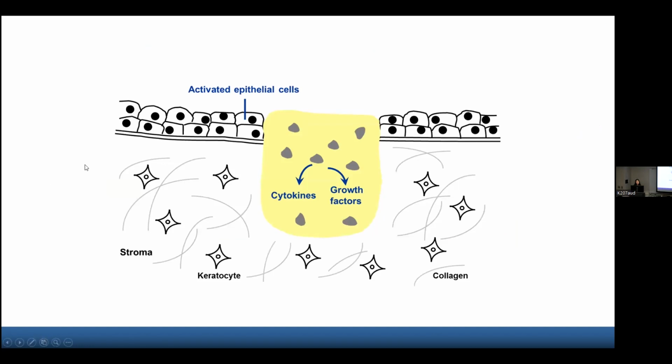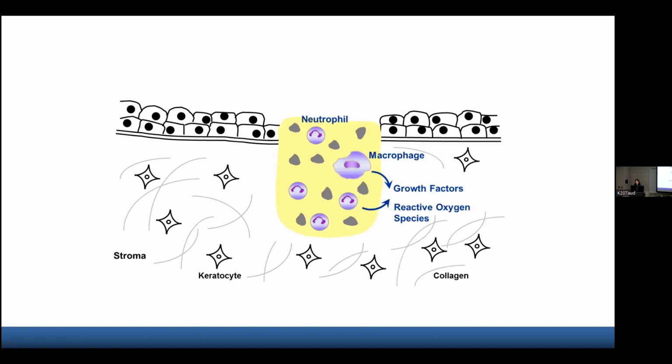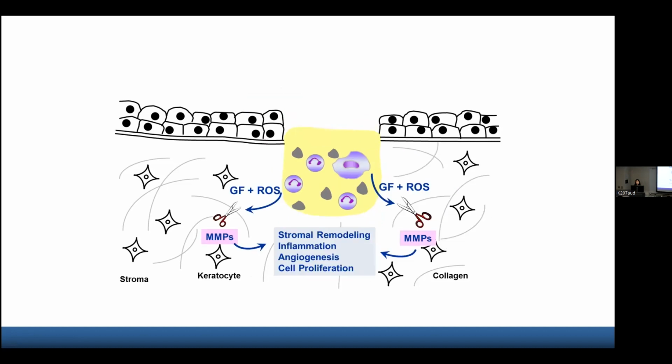At a molecular level, what happens when you have a corneal injury is you have activation of epithelial cells. These epithelial cells in the wound area cause the release of cytokines and growth factors. That then causes the recruitment of immune cells, the neutrophils and macrophages, and these go on to stimulate growth factors and reactive oxygen species. Ultimately, you activate MMPs, which you heard about a little bit before. When I started this project, the main roles of MMPs, or matrix metalloproteases, were that they had really strong roles in stromal remodeling, inflammation, angiogenesis, and cell proliferation.